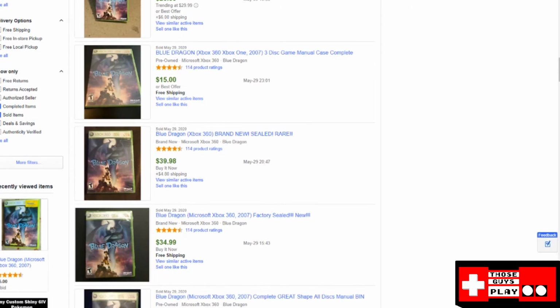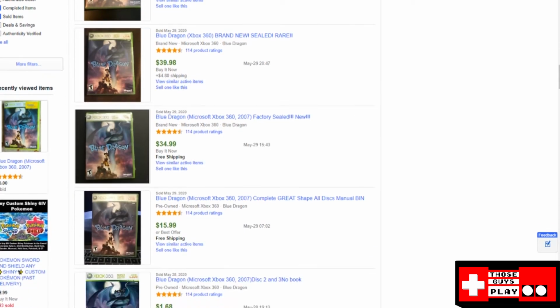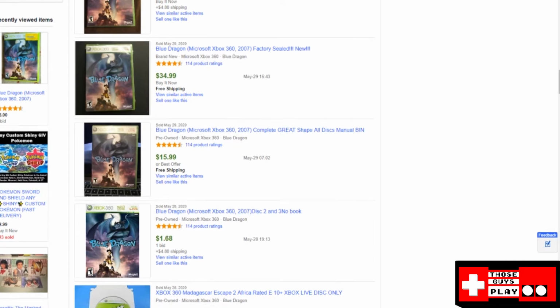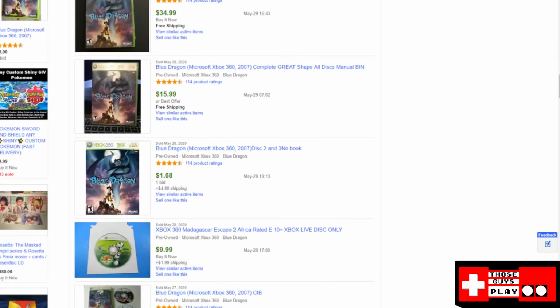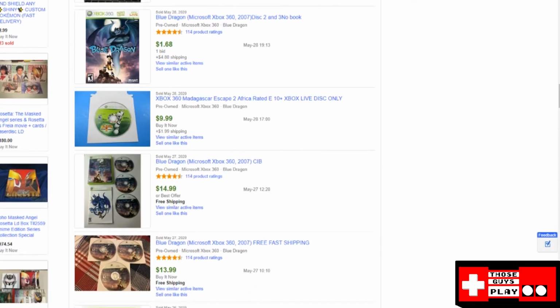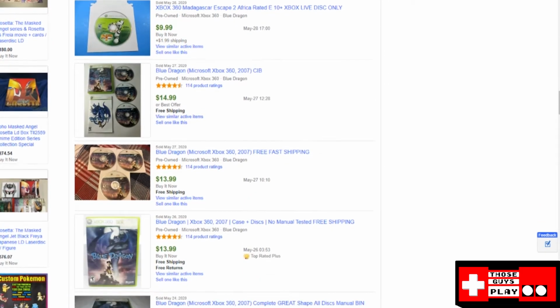But looking at all these, and yes, $35 factory sealed, that is nice. Don't get me wrong, especially for a 3-disc RPG. If I had seen that and known about that, I might have actually shelled out that kind of money. Some people out there might be like, really? Yeah, because it's a 3-disc RPG, you don't want one of these to crap out, and you want that sweet, sweet manual. But $15 for it with the manual. Is it really worth $10?